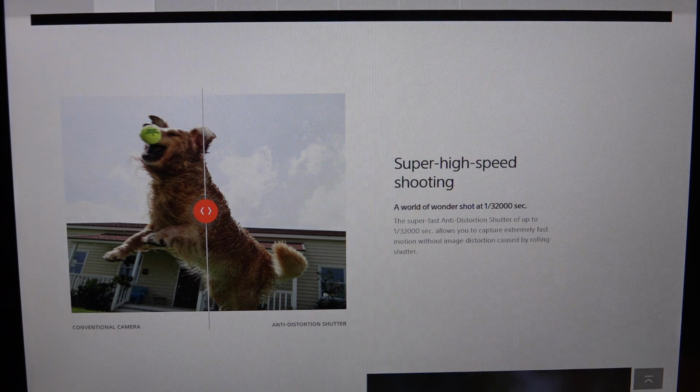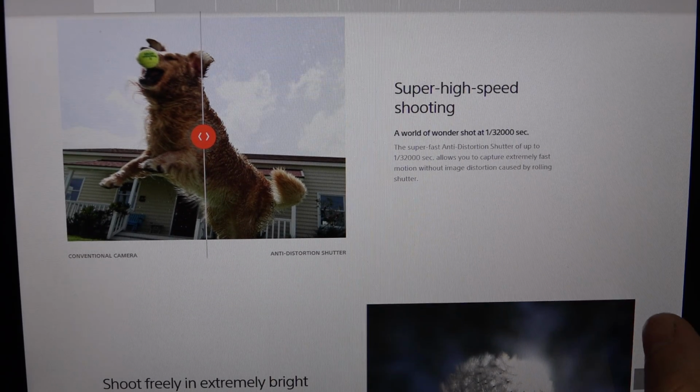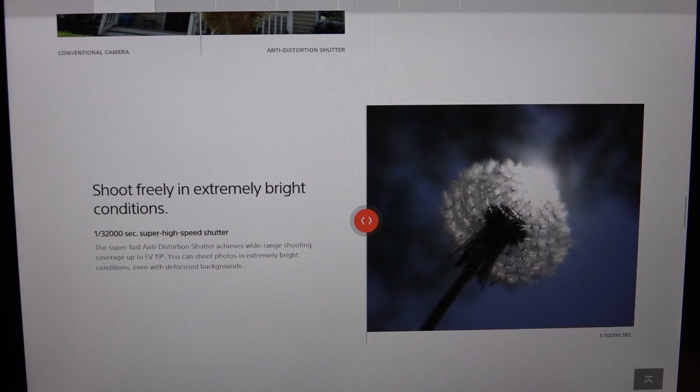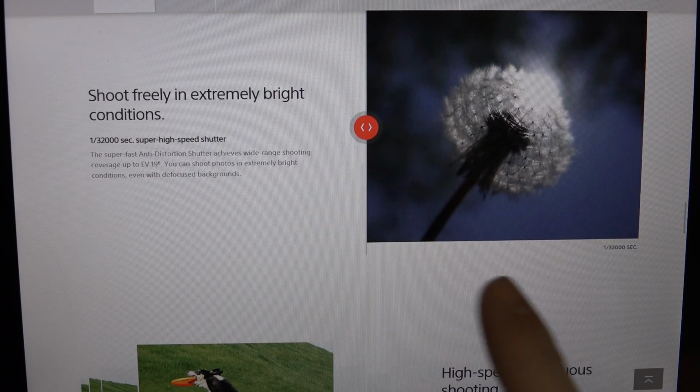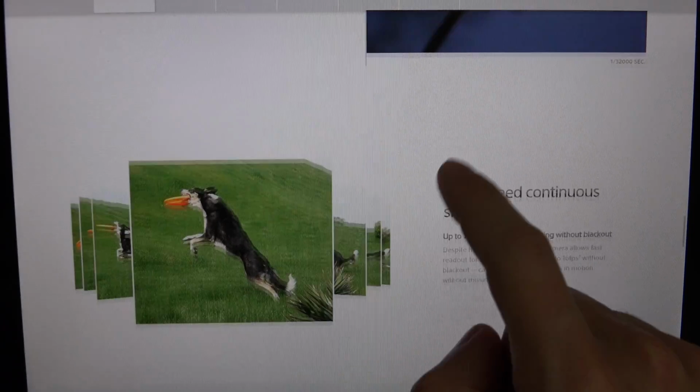Something, again, that you'll see with the RX10 Mark II also lives inside this smaller, more pocket-friendly camera, and that is Sony's anti-distortion shutter. This is all a product of the refresh, something that they were aware needed to be implemented for sharper photographs if they were really going to sell this new high-speed photography. I won't call it a gimmick, but a theme. In terms of shooting in bright conditions, this is something that both the RX10 Mark II and this camera will do, at least as per Sony, very well.